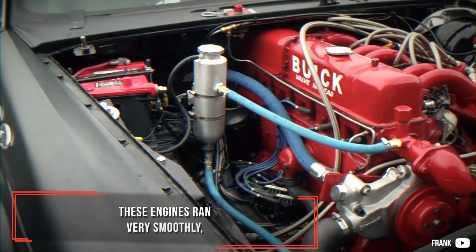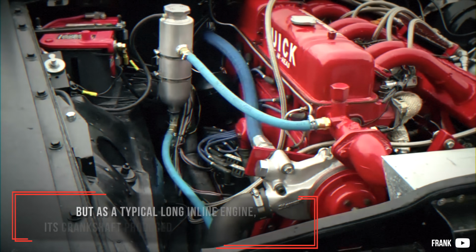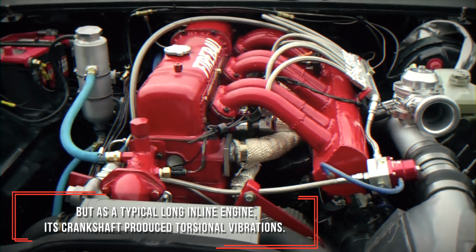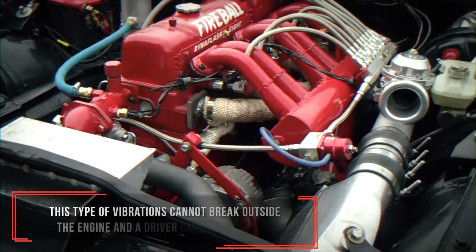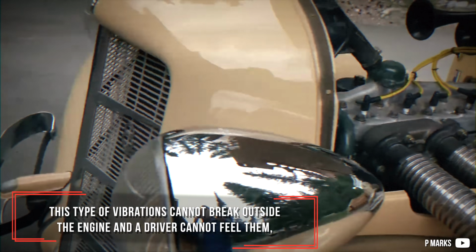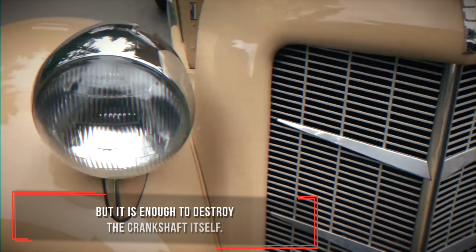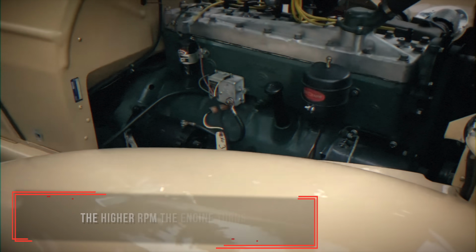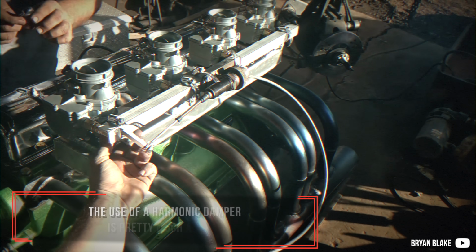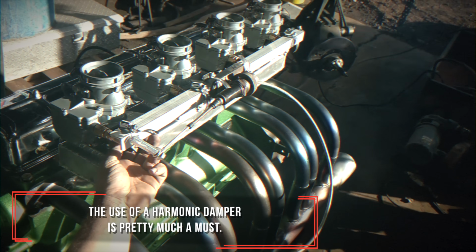These engines ran very smoothly, but as a typical long inline engine, its crankshaft produced torsional vibrations. This type of vibration cannot break outside the engine, and the driver cannot feel it, but it is enough to destroy the crankshaft itself. The higher the RPM the engine turns, the worse it is. The use of a harmonic damper is pretty much a must.